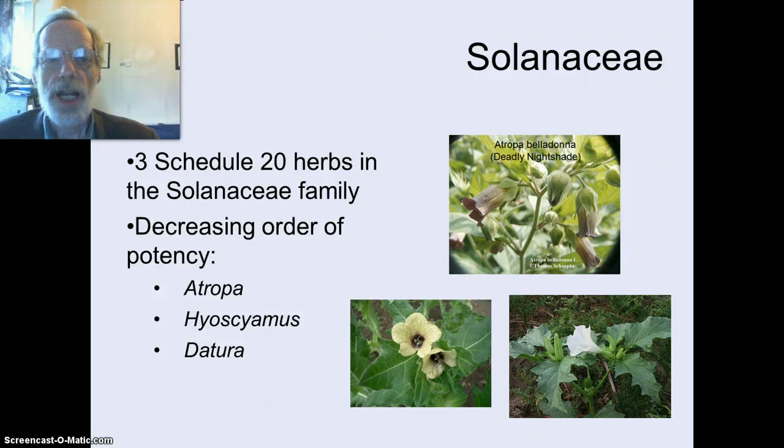Three of the Schedule 20 herbs are in the Solanaceae family, the potato or tomato family. In decreasing order of potency, these are Atropa belladonna, or deadly nightshade, Hyoscyamus niger, henbane, and Datura stramonium, or thorn apple.